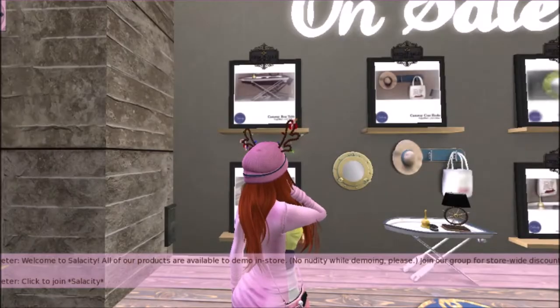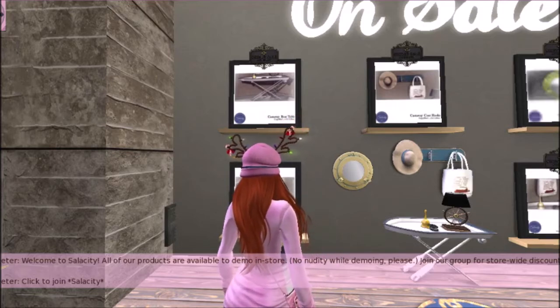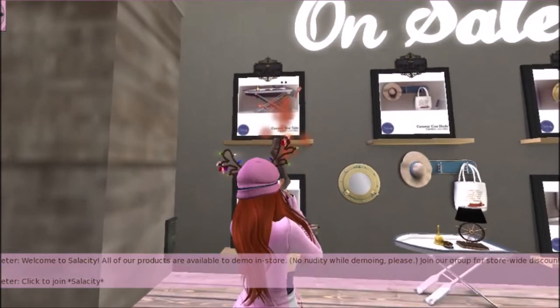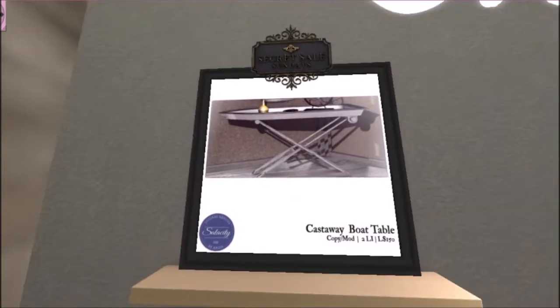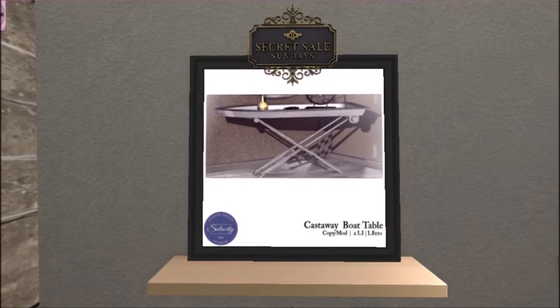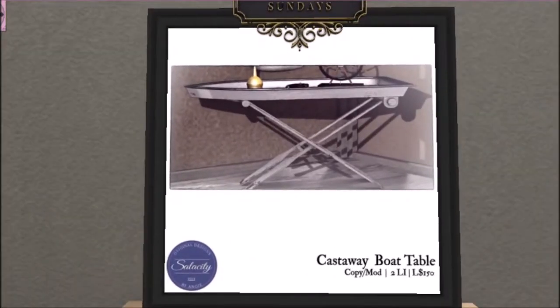Oh, they have an ironing board. Aww. Wait, an ironing... Oh no, my mistake. It's not an ironing board. I'm sorry, it looked like an iron board. But it's not an ironing board, it's a castaway boat table.